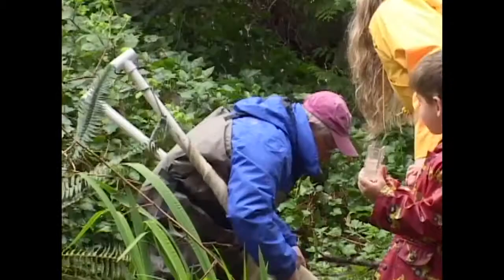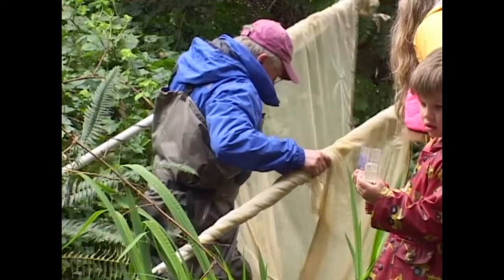What will these children's children discover when they venture out to see what mysteries are hidden in the creek? The future of these urban watersheds is up to all of us.